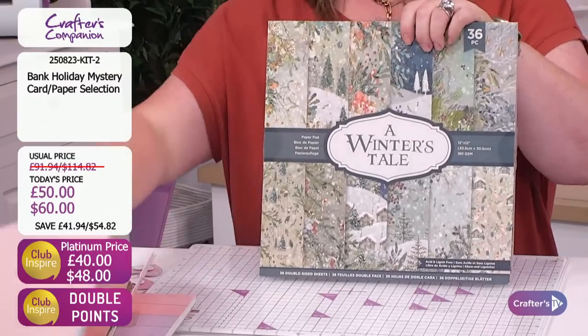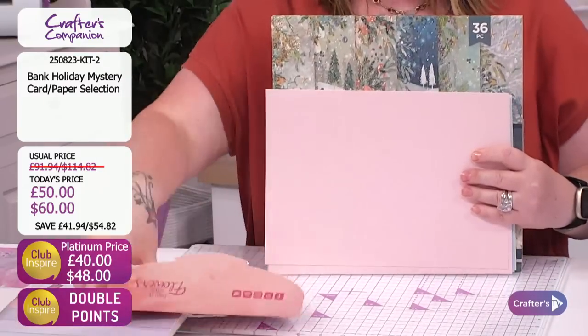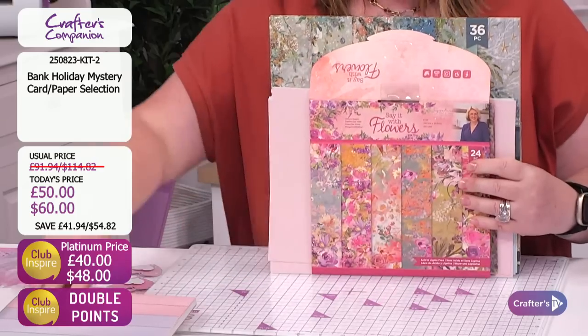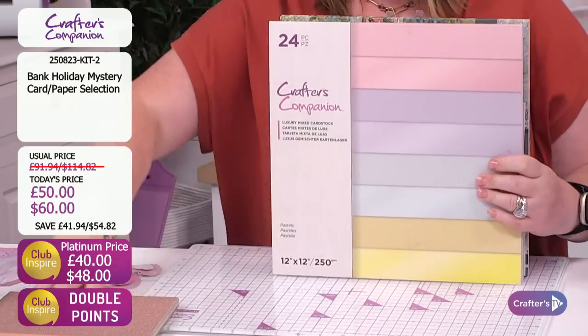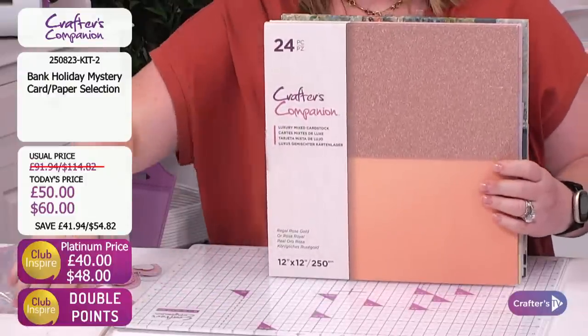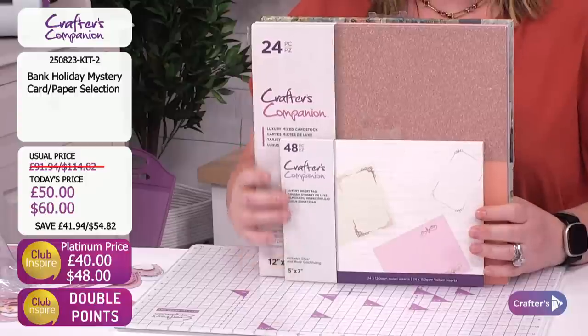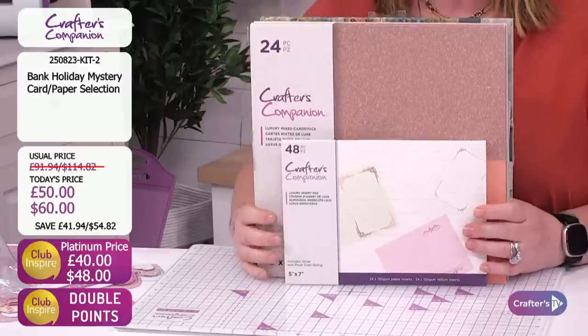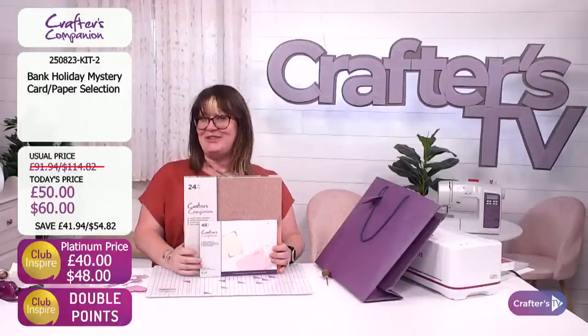So paper pad, all that Centura Pearl, you've got 40 sheets there. You've got your pack of vellum. You've got this beautiful pearlescent and textured cardstock. You have got the glitter and the pearlescent cardstock. And you have also got all those inserts. So if you're platinum, £40, or $48. That is a steal. Oh, that is a steal of a deal.